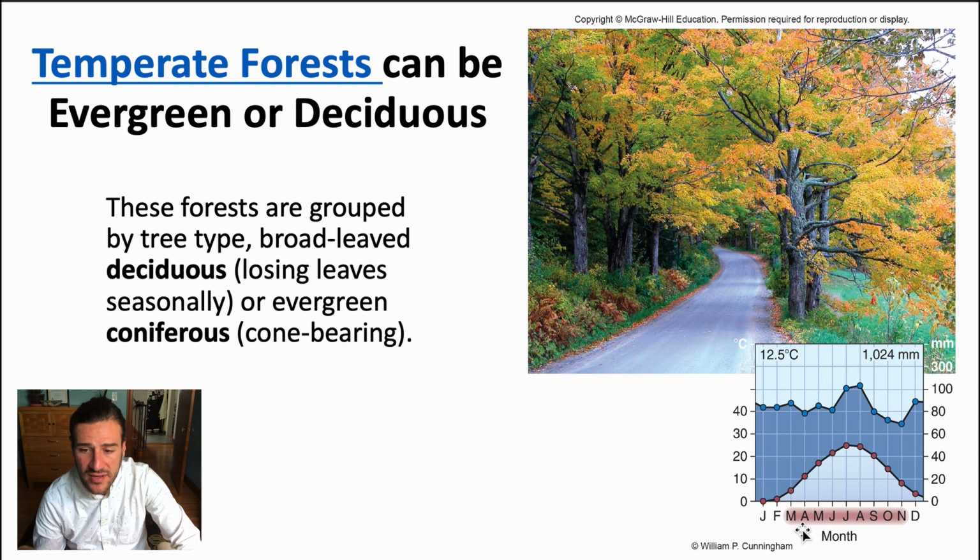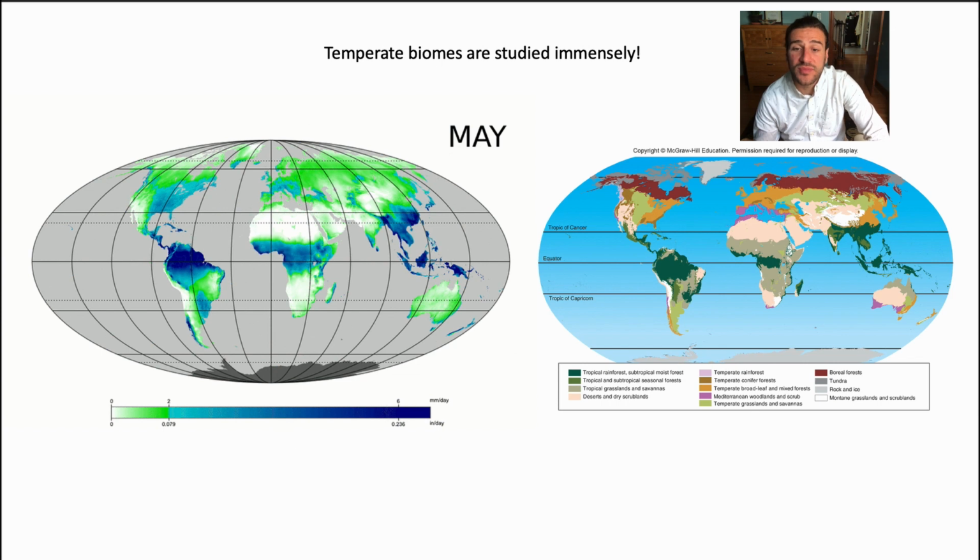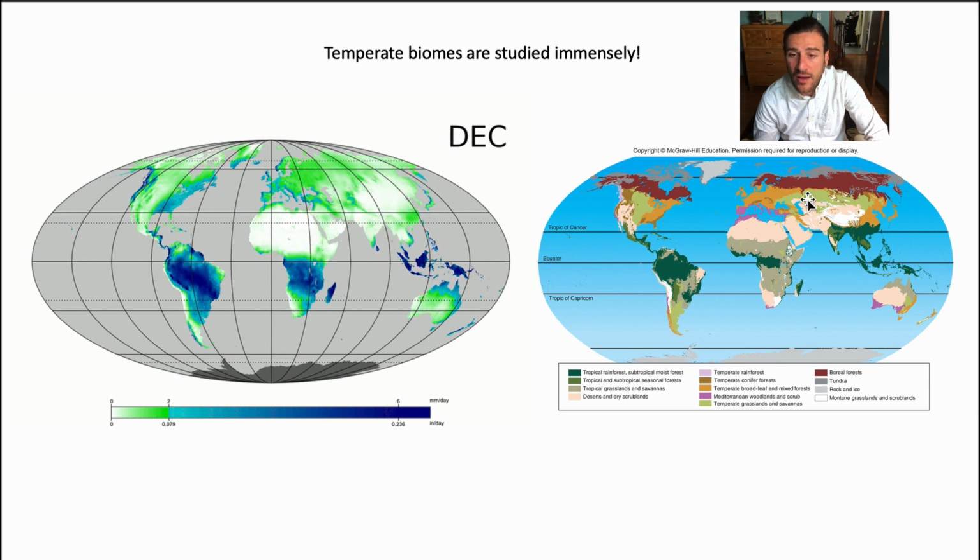Depending on the year, sometimes we have 4 frozen months, but many times it's just 3. We will see where we are at this year. Now, something we should know is that temperate biomes are studied immensely. Many universities of the world are around temperate forests.